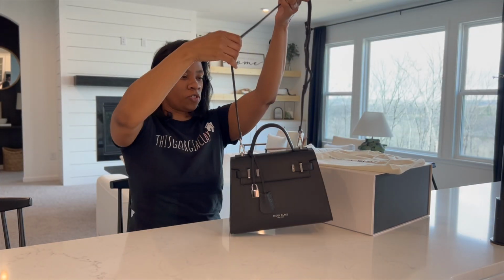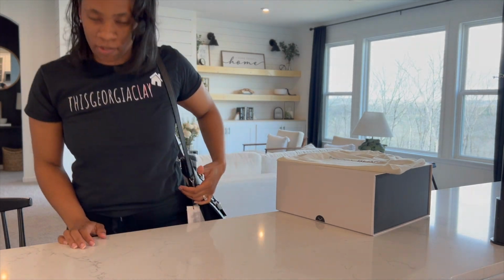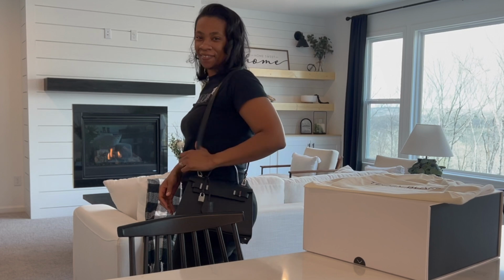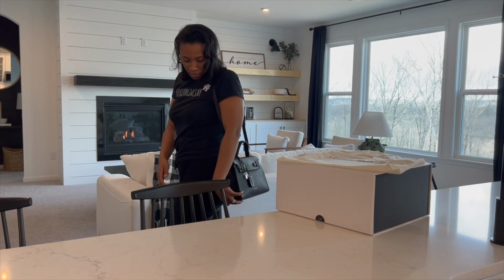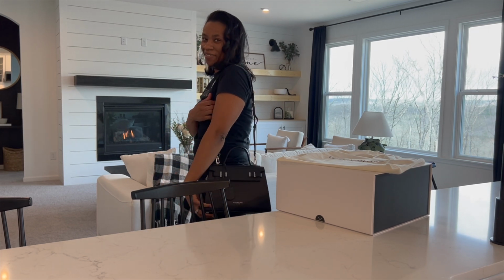I'm not one for straps, but it does help when you're out shopping and your hands are full and you don't want to always have to hold the bag. I do love it. It's cute. I like that. Okay, okay, Teddy Blake. Also covers up certain areas, you know. So I like it. It's really, really cute.